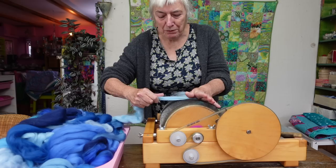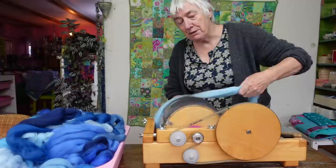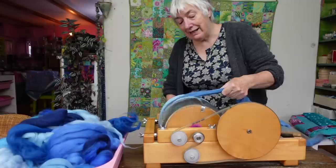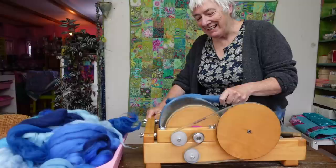What I want to do then is just introduce the fibre onto the drum. And I'm going to blend a lot of these lovely blues together. Some lovely pale, dark, mid, all sorts. And I think I'll just keep to blues. Maybe I'll make Agnes something very blue. Or maybe I'll make something for me if I spin enough wool. I'm so pleased to be back to spinning. I really enjoy doing it. It's the most relaxing thing.